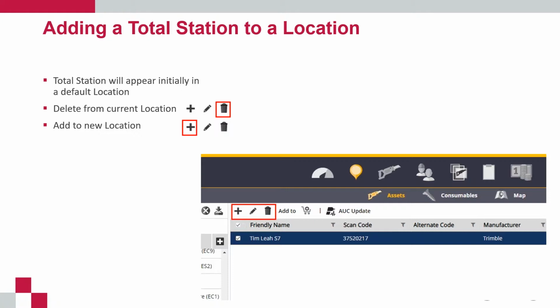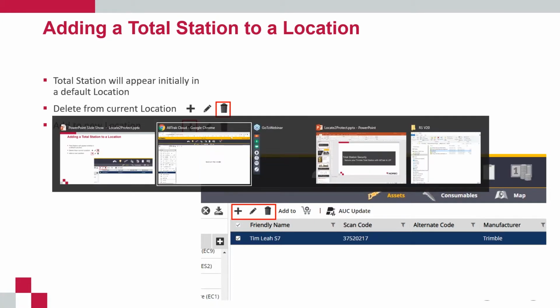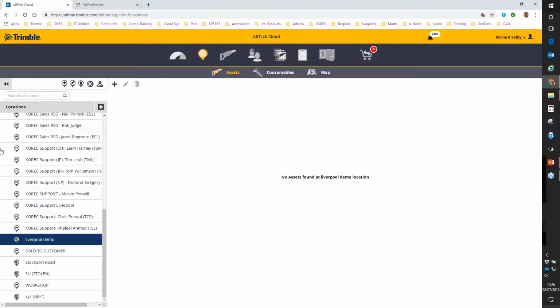So if we wanted to move that total station from being assigned to one location to another, just click on the location that it's in, click on the instrument in question, hit the delete symbol as shown by the bin there, click on the new location and press the plus button, the add button, to move it to the new location. Okay, and at this stage, it's probably a good opportunity for Ian to show how we set up one of those geofences for a location.